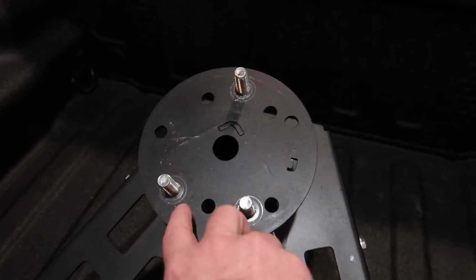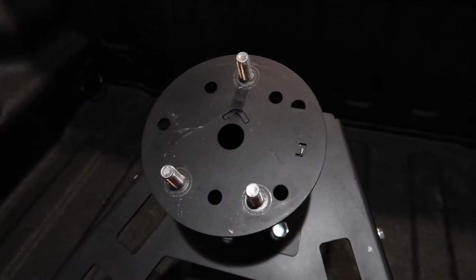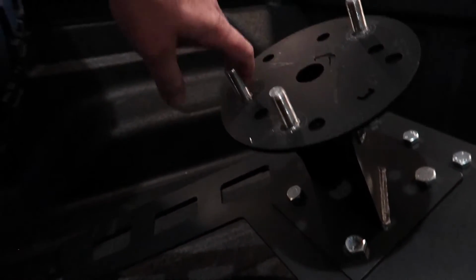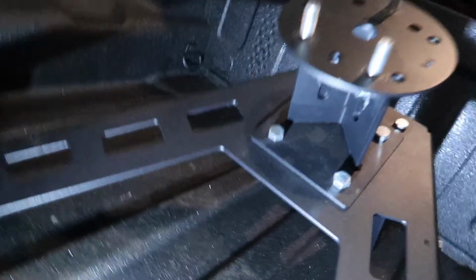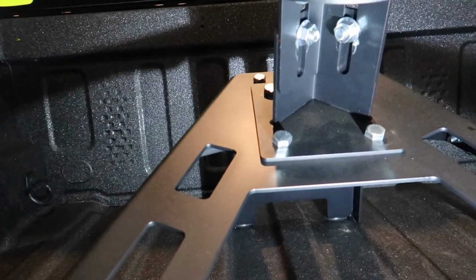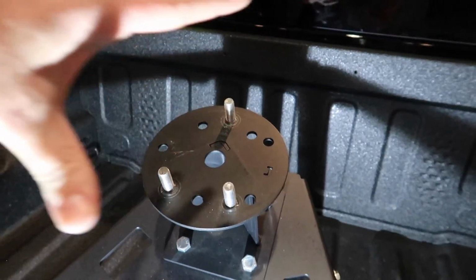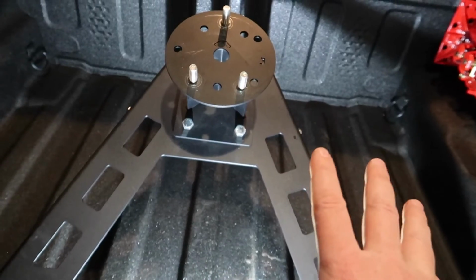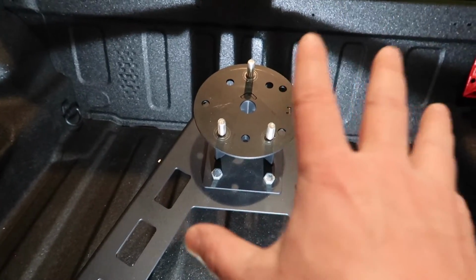For the Gladiator, it uses the same bolt pattern as a JL. I'm not sure what other models it would be the same, but you basically pull these lugs through once you get it and mount it up. So what I really liked about this design is you can see that this is kind of slotted here for the bolts that come through, and that allows you to move this in and out to get the proper height that you're looking for, for your size and diameter tire. So it allows you to get it perfectly how you want it.